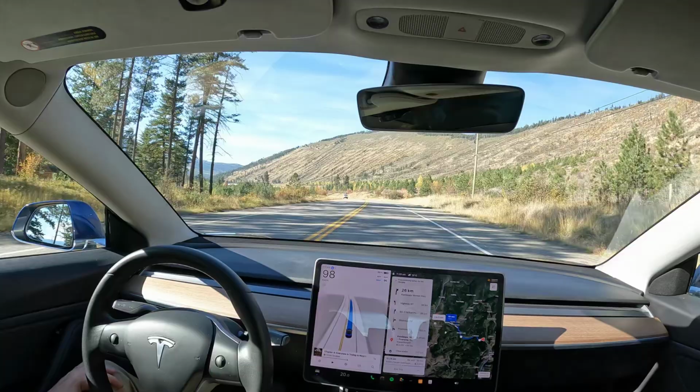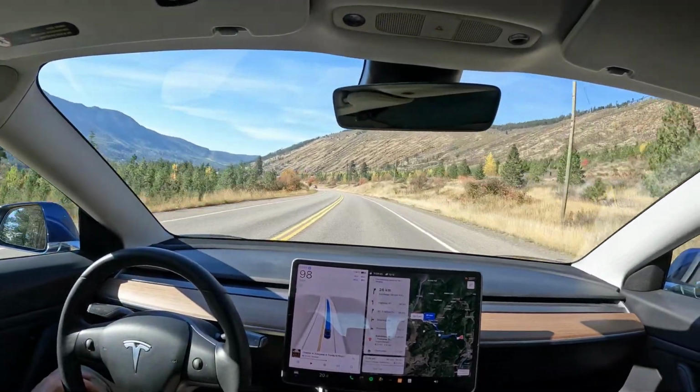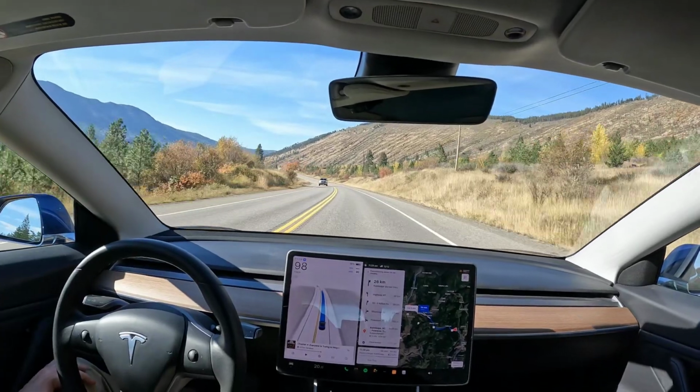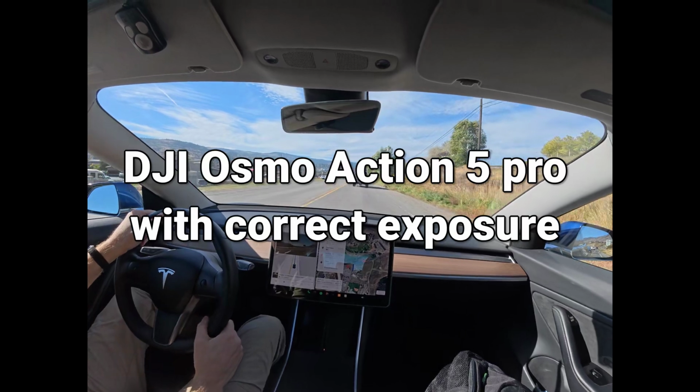Part of it is using a GoPro 10, and most of it, well, we'll compare, I guess, with the DJI Osmo Action 5 in all kinds of conditions. The first half, driving to Kamloops, I had the settings wrong on the DJI Osmo Action, so it was too bright, so I probably won't be using that footage. But once you get to Kamloops and onward, you'll see both.